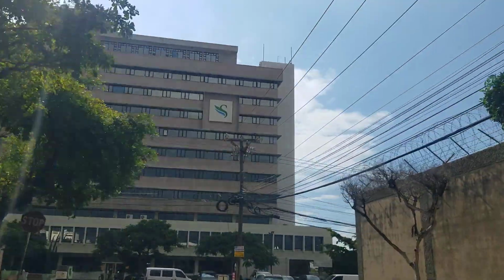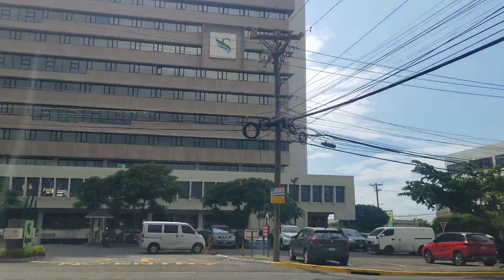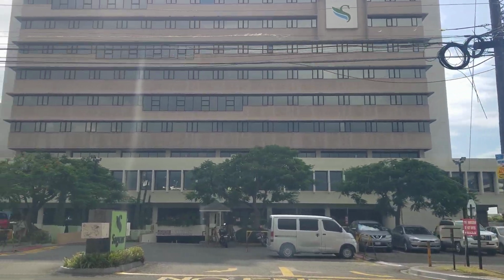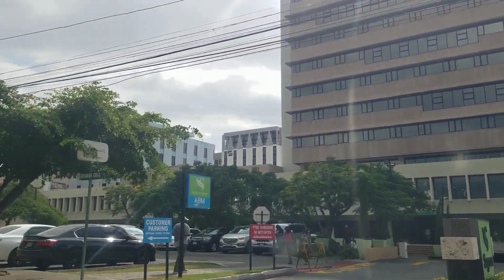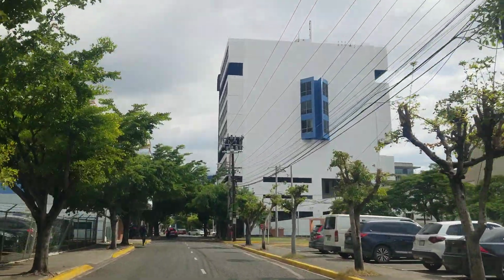Today we are driving through New Kingston in Kingston, Jamaica. Straight ahead, that's the R. Danny Williams building, and it's one of the tallest buildings in New Kingston. It's actually on the list of the 20 tallest buildings in Jamaica.